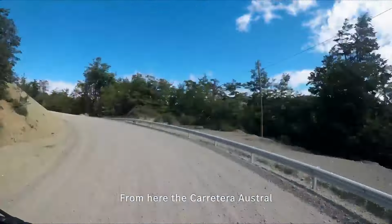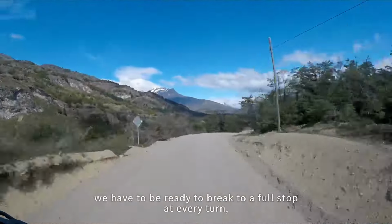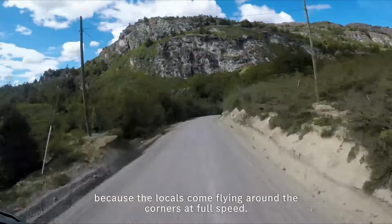From here, the Carretera Austral is narrow, and although there's barely any traffic, we have to be ready to brake to a full stop at every turn, because the locals come flying around the corners at full speed.